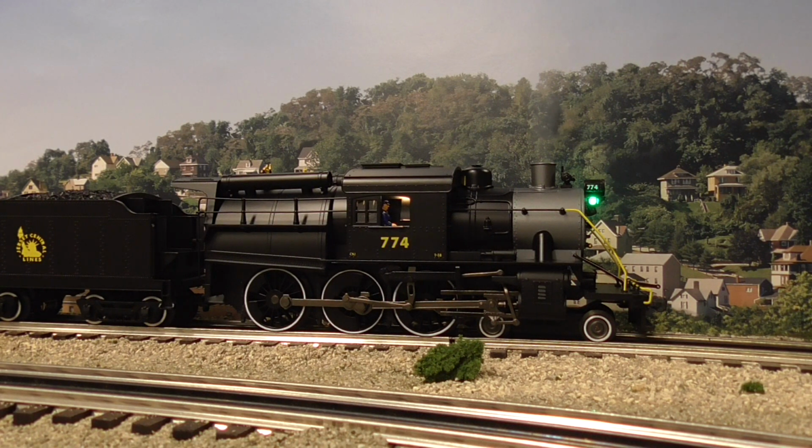My coal's full. Out. Dispatcher, am I cleared to the outbound? Over. You're cleared outbound. Dispatcher out.